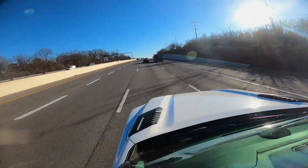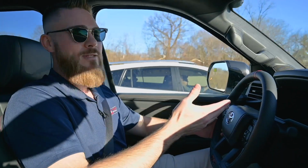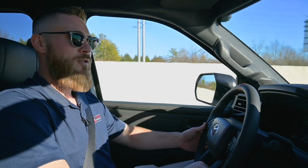So with the full dynamic range adaptive cruise, this will take it all the way down to 0. So you could set your cruise at 85, but if the car in front of you is going through traffic, 0 to 30, it'll match their speed. If you do come to a complete stop, it'll probably ask you to touch the gas to resume. But once traffic speeds up or you're out of traffic, it'll take you back up to the speed that you've got posted.